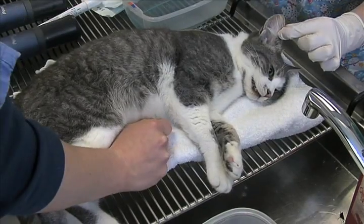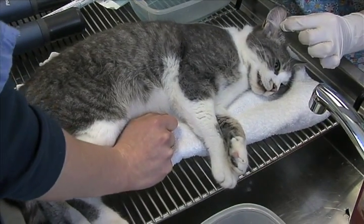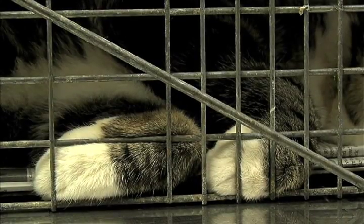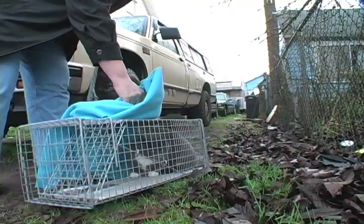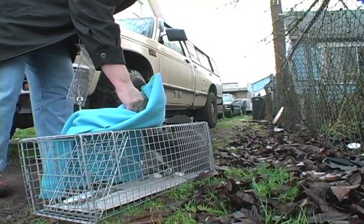These cats are really community cats. They're not owned by anyone, but they're all of our responsibility. And as a community, we can work together to help these cats in a way that none of us can individually.